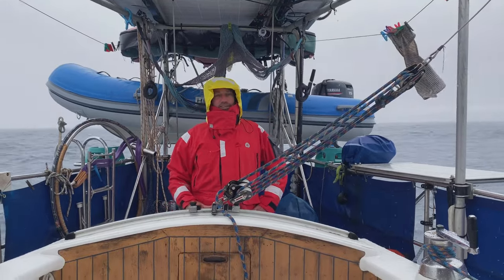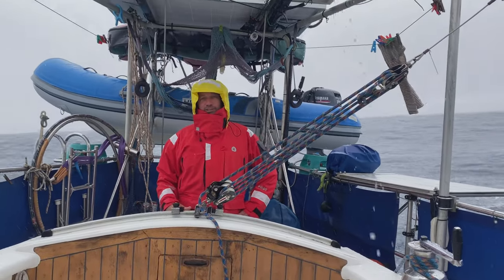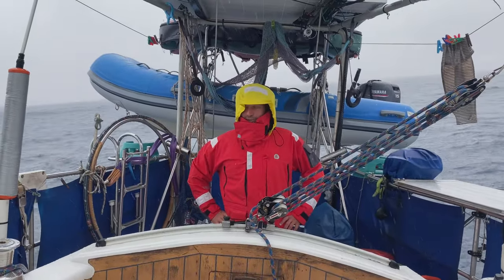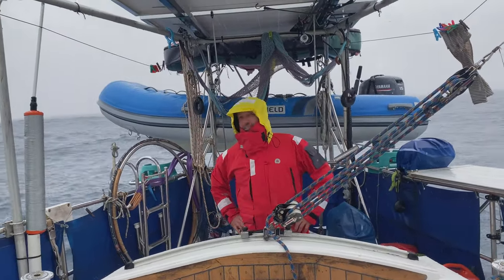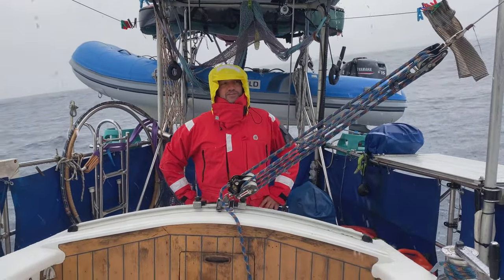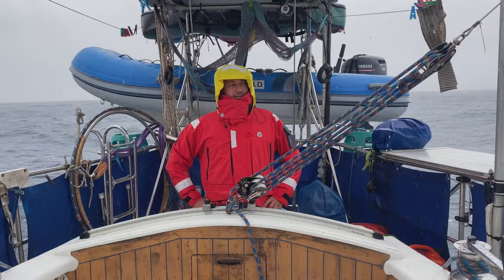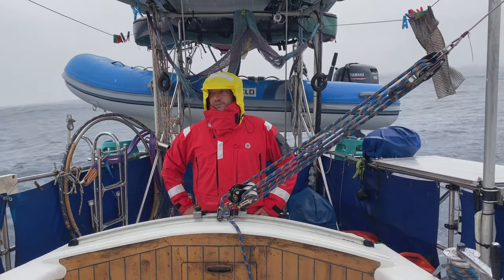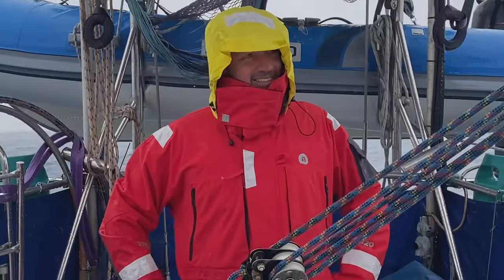You'll get the squalls come through and bring up to 50 knots. But today it's just wet, not a lot of wind. We're down to like 6 knots of wind. We've got a bit of current because we're still doing 5 knots. We were up around 7 knots before and we had about 15 knots or 12 knots. A couple more days of this and we'll be there.